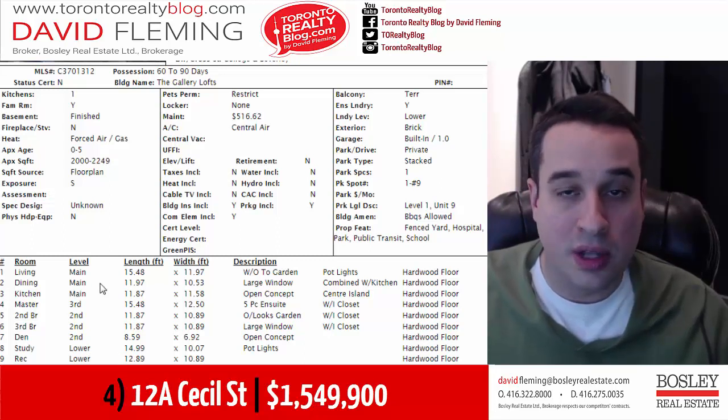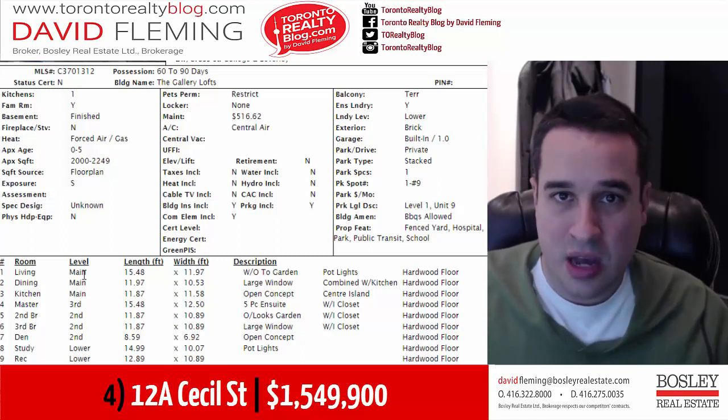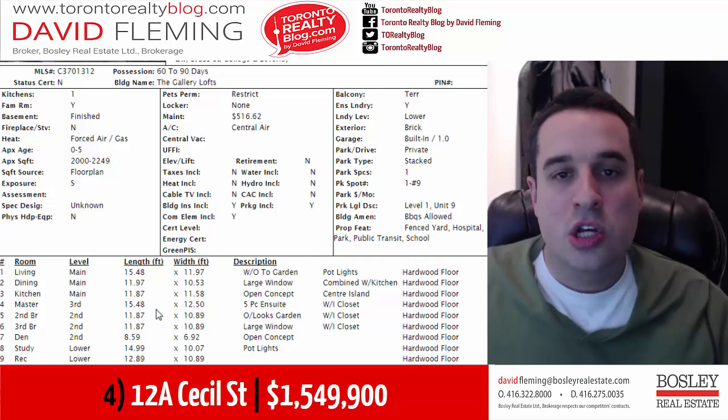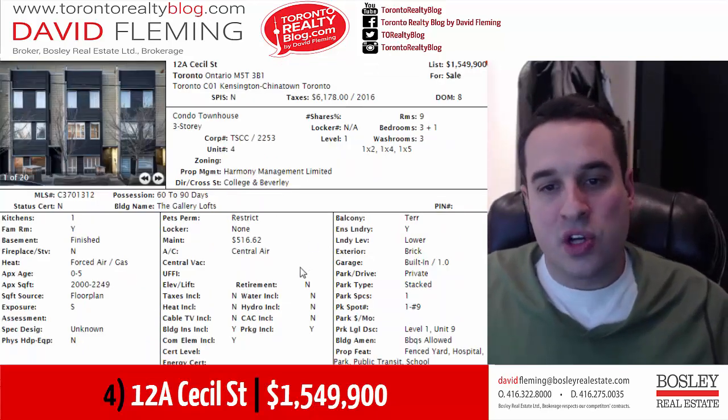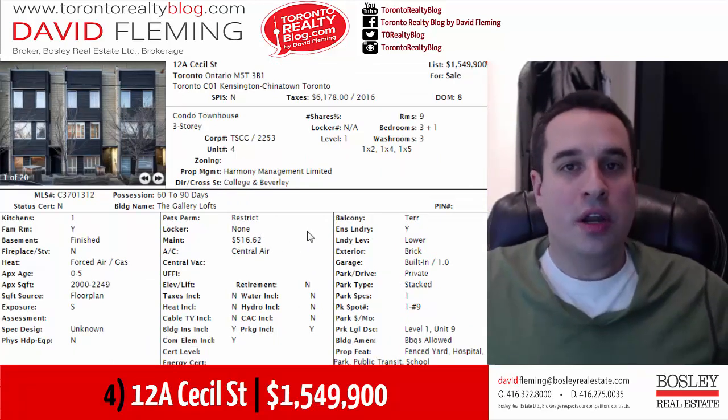Then on the main floor is your living room that I showed you, which has a couch blocking the access to the patio. Then you've got the kitchen and the little eat-in area. And then you've got the bedrooms upstairs. So I look at this, guys, at $1,549,000. Even though the maintenance fees are what they are, again, think of the target market for this.